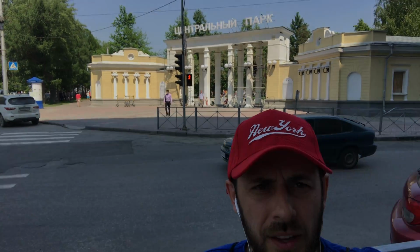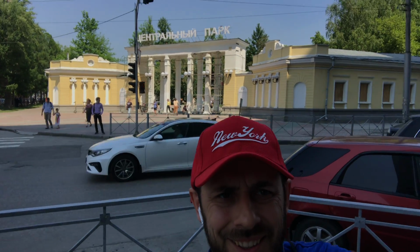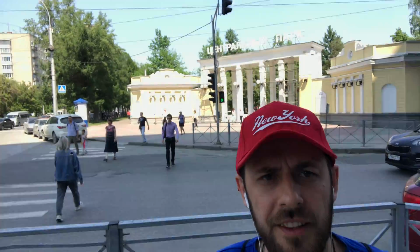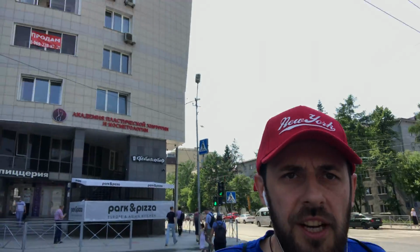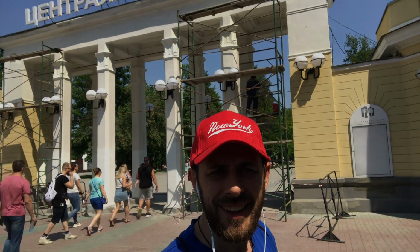Anyway, on the other part of the street you can see the entrance to the Central Park of Novosibirsk City. Central Park from Soviet time, from the communist era. Now it's a classical Soviet infrastructure, and I'll give you the scoop on what's going on in this particular area. Let's jump right in. It says the Central Park. Some columns and entrance. Really nice.